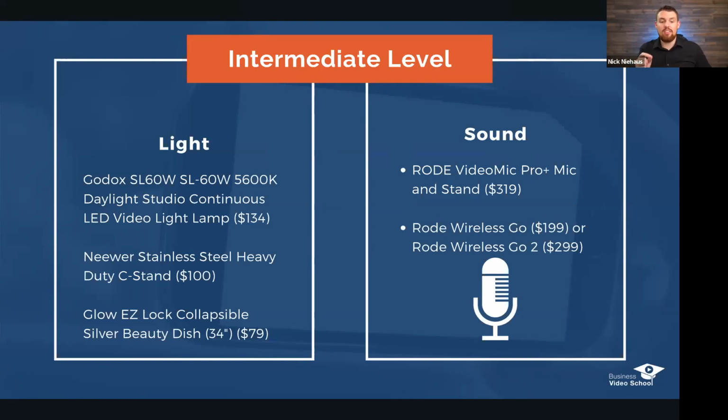So that's why you have to add the third thing you see on the list, which is the Glow Easy Lock Collapsible Silver Beauty Dish. These things always have really long names, right? So that is the softbox component, right? That's the piece that goes on the front of the light, and that's what basically turns that tiny little 1.5-inch light into a really big light, and it's what's going to make it look really nice.